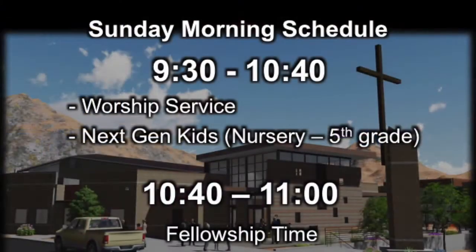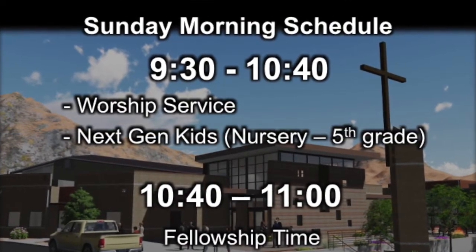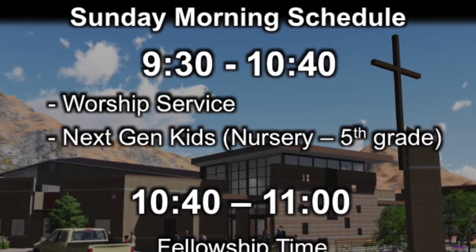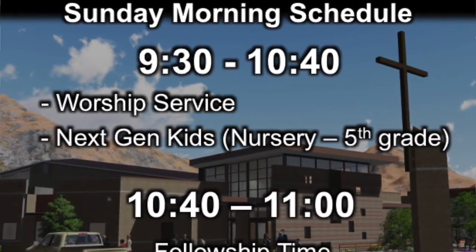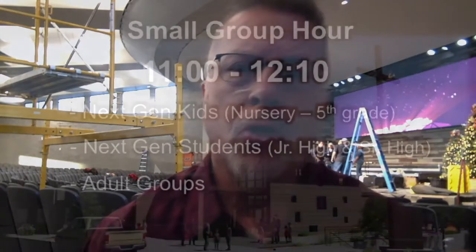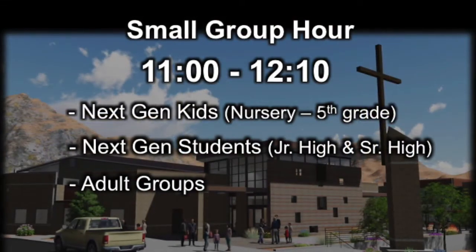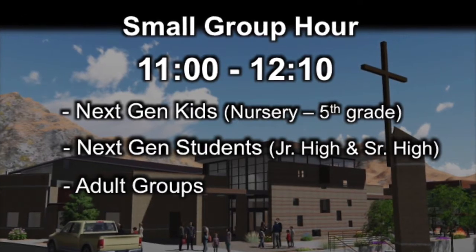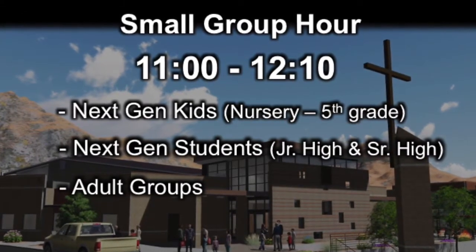Then we have a passing time. The service goes from 9:30 to about 10:40. From 10:40 to 11, we have a passing time or fellowship time, a way to connect with one another, and if you are staying for the small group time, you have plenty of time to get to that room. And then from 11 to 12:10, we have what we're calling our small group hour, and all of our Sunday morning classes or groups, we're just referring to them all as small groups, and it's just a small group hour.